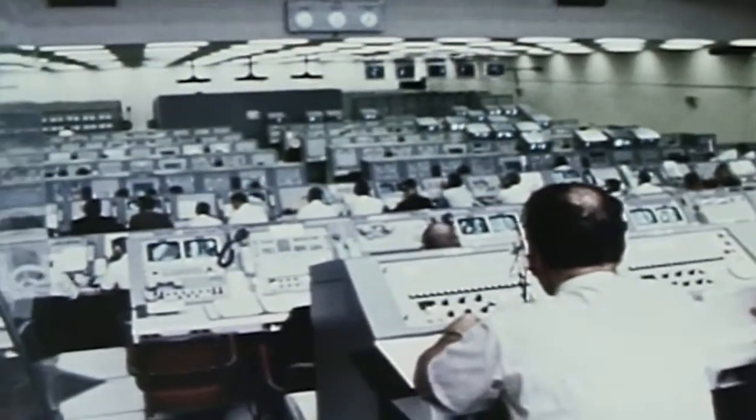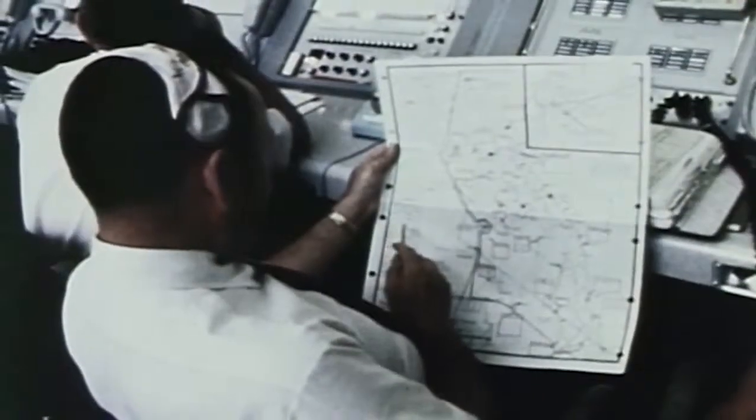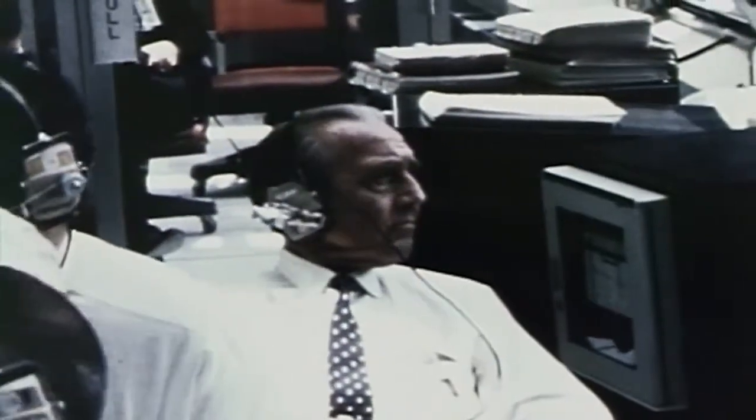Well, back in the 60s, during the Apollo program, this was the hub, as it were, the central control center. This was the control room for all the activity associated with the launch facilities, the rocket, and the spacecraft, the payload for the Apollo missions.